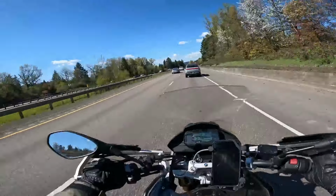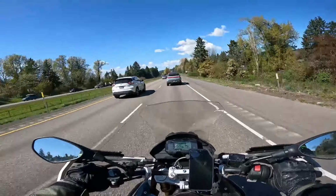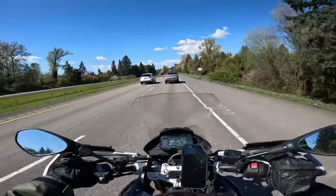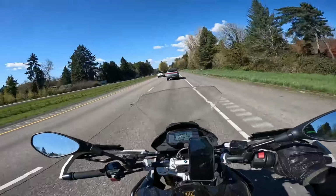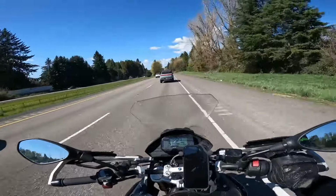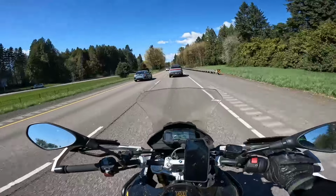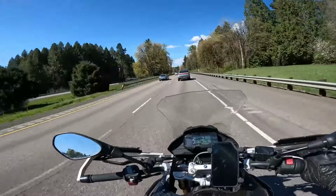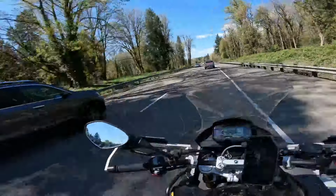As soon as I got more comfortable with freeway riding and going those speeds, I don't have any kind of gripes about it. It does fine. Sure, it would be nice to have a little more power, but oh well. It's a cheap bike, and it's a good cheap bike, and its service intervals are pretty long. It's a good bang for your buck.